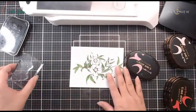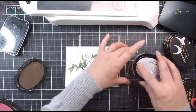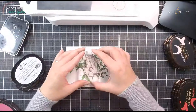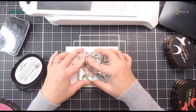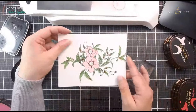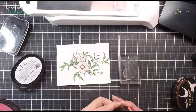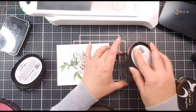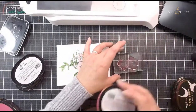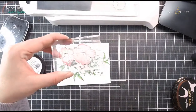So I'm going to go with my cotton candy first. So this is from the 4 Scoops. I'm going to pop that down. Oh, so pretty. But what I'm going to do again is I'm going to gradient that. So I'm going to take some coral berry. I'm going to add that around the edges. So this is sometimes known as a rock and roll technique, but it can leave harsh lines. So hopefully you can see that I have got the ink just on the edges of those flowers.